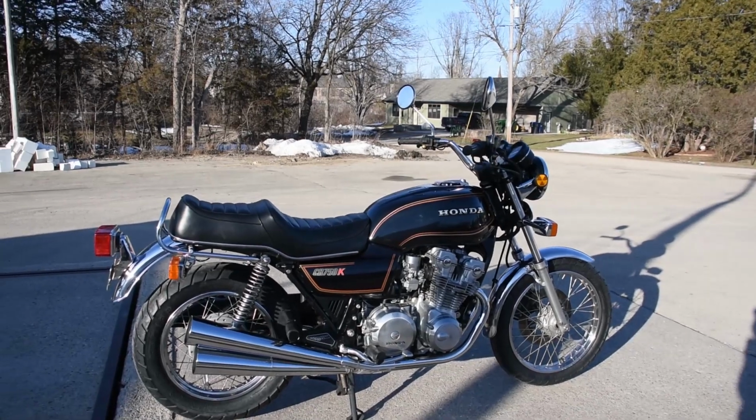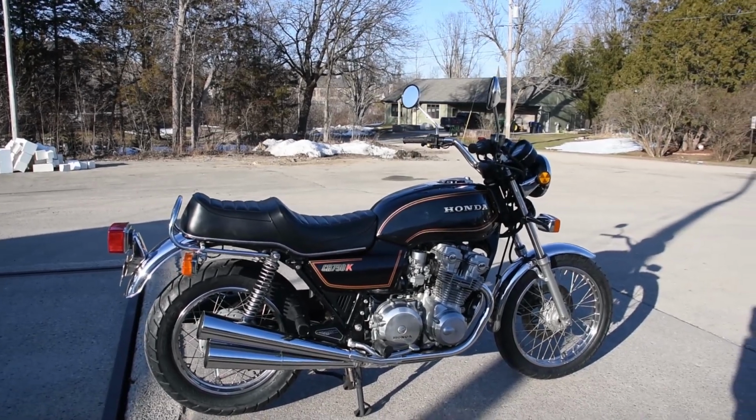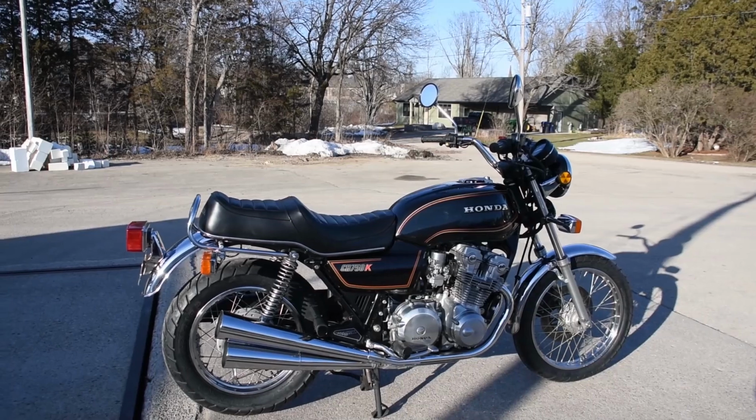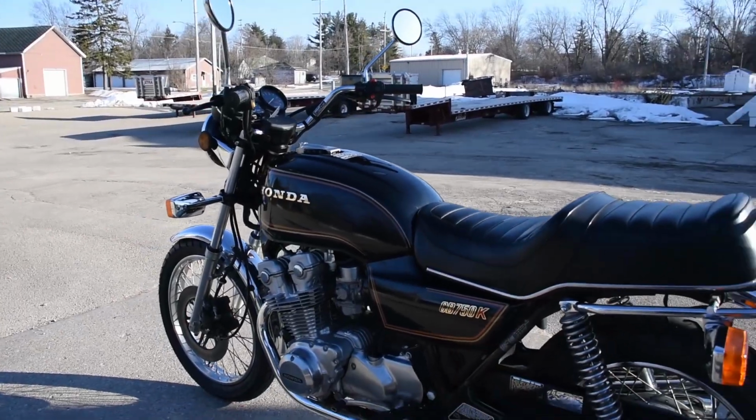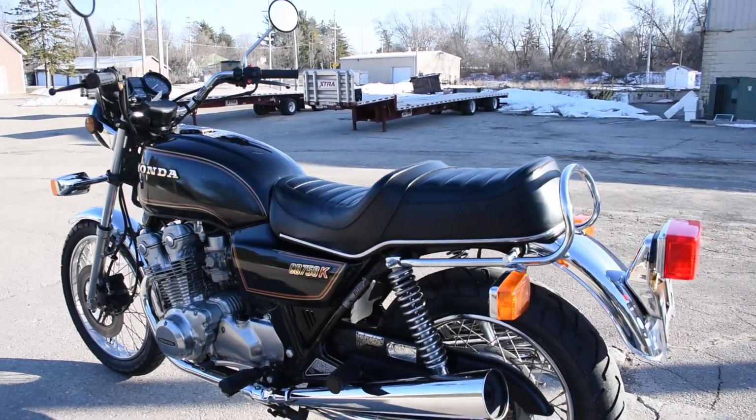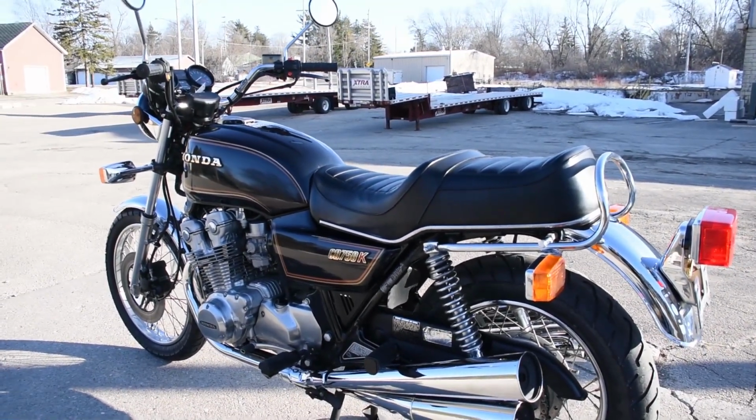A quick carburetor cleaning, spark plugs, oil change, a new valve cover gasket, tires front and rear, new battery. It runs, rides, and shifts very smoothly through the gears. Doesn't smoke out of the exhaust or leak any fluids, no trouble like that.